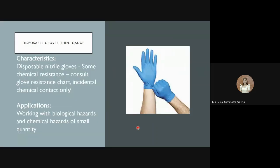So we have the first one, disposable gloves or thin gauge. We have three examples of disposable gloves here. The first one is disposable nitrile gloves. Some chemical resistance; consult the glove resistance chart, incidental chemical contact only. So if you are working with biological hazards and chemical hazards in small quantity, then you can use this. Maybe just droplets of chemical.